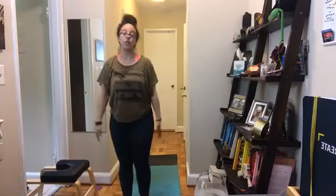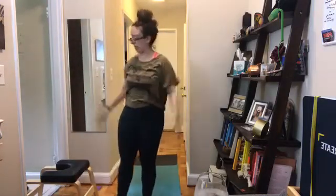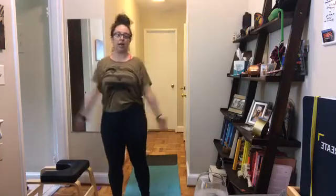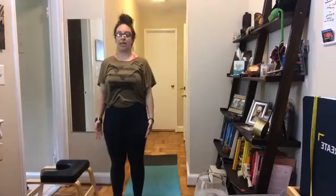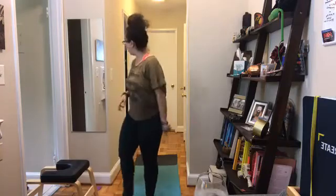Okay, so jumping jacks. If you are not able to do a total jumping jack like me, I really want you guys to focus on making sure you're as engaged as possible. You're not flying. Everything is engaged for a nice lift, and you're landing carefully and lightly. Abs are in tight. 30 seconds of that.